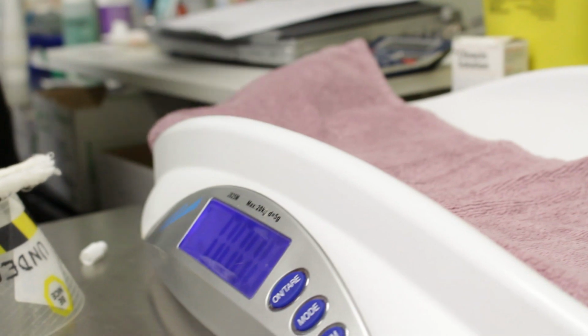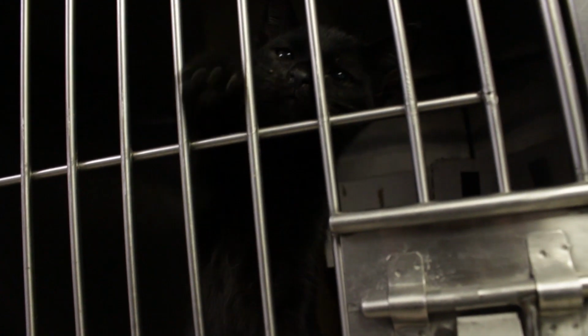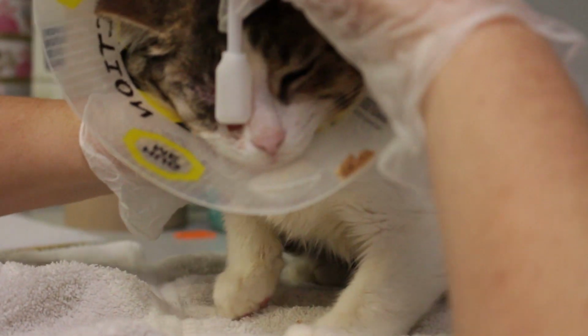We've got some drainage from the surgery site. Now, I saw this kitty on Monday and it looked very dry and clean, but it doesn't look that way now. So what I'd like to do with this is swab it and send it for a culture because she is on antibiotics.